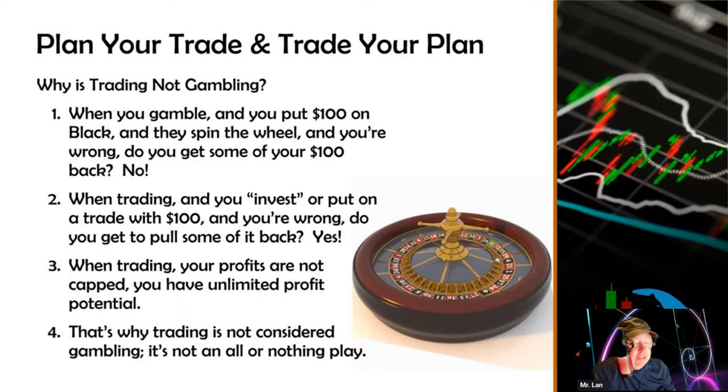But this is why they don't consider trading gambling. As a registered person with the NFA, National Futures Association, it's not that we're not allowed, I mean, they're not going to throw me in jail, but they advise us, in our advisory, not to associate trading with gambling. Trading is not gambling, all right? Because if you put $1,000 down in a margin account, can you lose it? Yeah, sure. But you can also get out and get some of it back. It's not an all or nothing play. That's the reason why we're not supposed to associate trading with gambling. Unlike gambling, if you put it all on, it's gone, all of it. All right. So that's your little Sunday school lesson for today.